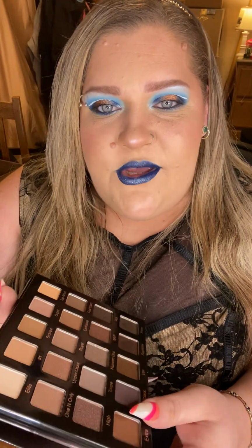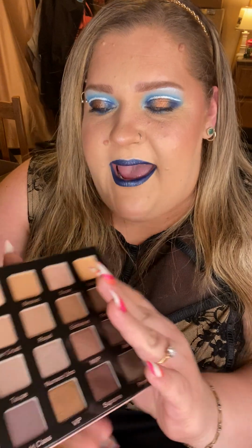That is the front. The back doesn't really have anything on it. You open it up. It is a 20 color eyeshadow palette. The thing I like about her packaging is you'll always get a nice giant mirror. And of course they're cardboard, so you can fold them in half. That really makes me happy.